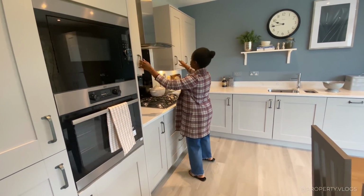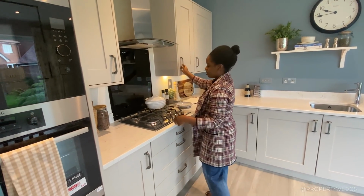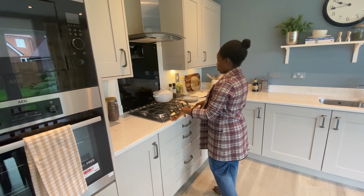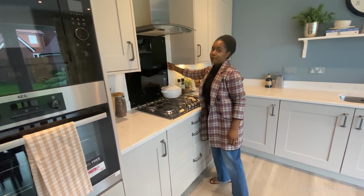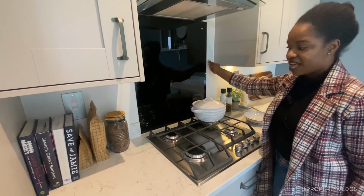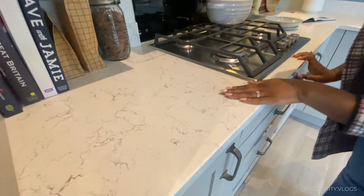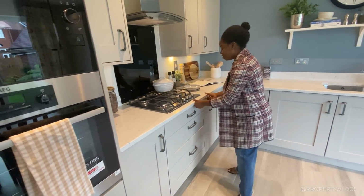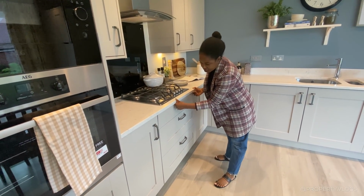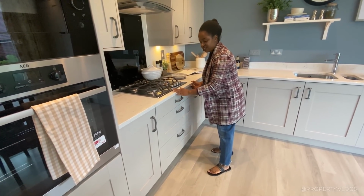Got storage, wall-mounted storage as well, with that beautiful wood grain veneer on the inside. You've got a gas hob as well by AEG and an extract fan. You've got a black back painted splashback. I love to see that, it's different. And then what this looks like, it could be natural stone. It does look like natural stone worktop. I love it, and I love the way it feels. It's very thick as well, which means it costs more. And then it's got a little bit of a chamfered edge to it.